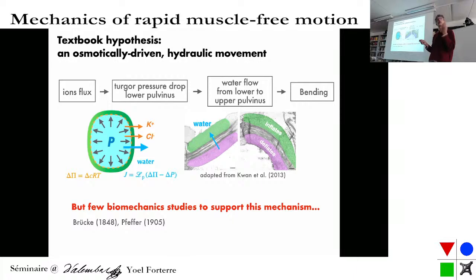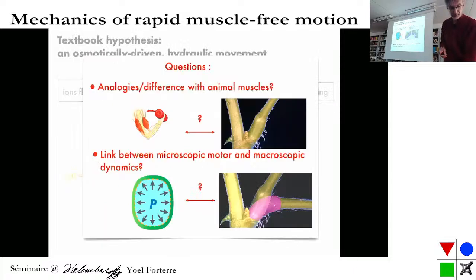So it's really a water transport, that's how it is explained, and there seems to be some solid evidence, at least from the electrophysiological point of view, that indeed some rapid flux of ions are involved in this motion. But on the mechanics part, there have been very few studies actually. Most of the studies focused on the electrophysiology. So what we have done with Mathieu is to try to do two things.